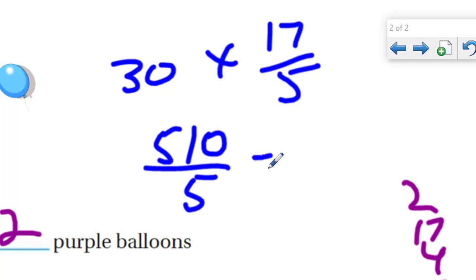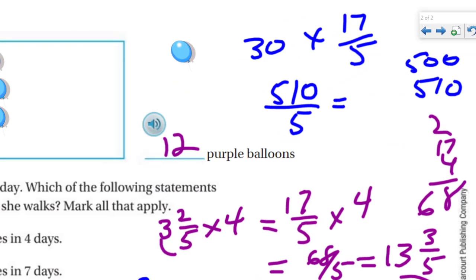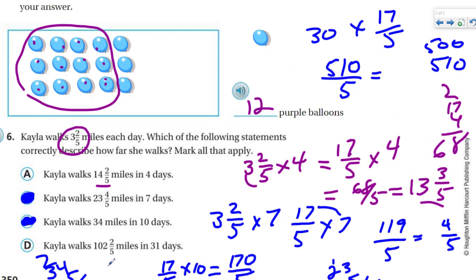I know I did that kind of quickly, but that was just a quick way for us to do that. Now you can see 5 going into 510. Well, if I take 5 times 100, I would get 500. But that would only be 100. If I did 2 more, this would really be 510. Now that's 510, and we still have 2/5. So we still have more.